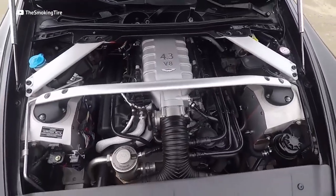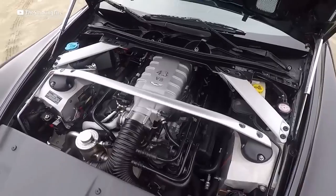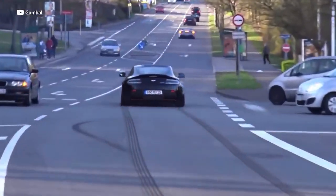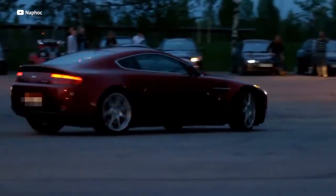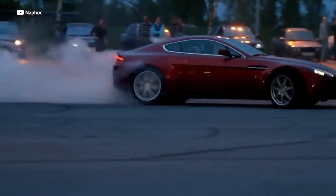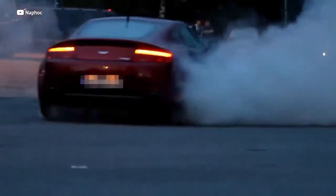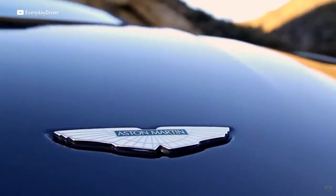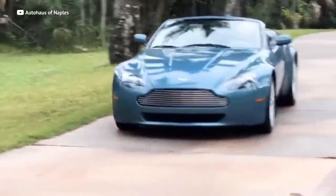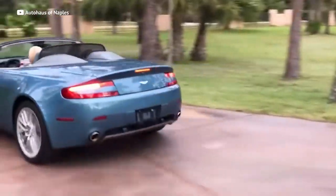And believe it or not, the Vantage is more than just a pretty face. Its 4.3 liter V8 puts out a respectable 380 horsepower and does it right by sending all of that power to the huge rear wheels. And that means one thing, and one thing only. Just imagine telling your friends that you drive an Aston Martin. They're definitely gonna think you're rich, and maybe even a British secret agent.